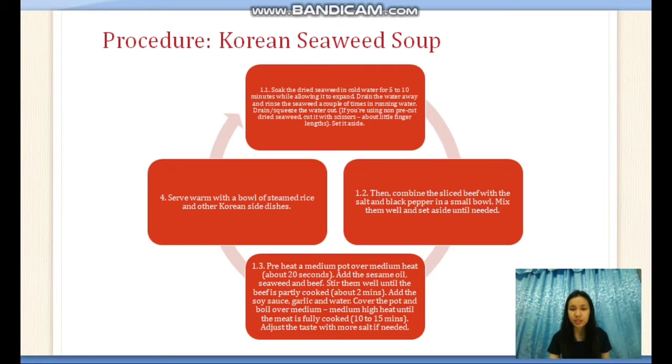And then, preheat a medium pot over medium heat for about 20 seconds and add the sesame oil, seaweed, and beef. Stir them well until the beef is partly cooked, for about 2 minutes, and add the soy sauce, garlic, and water. Cover the pot and boil over medium or medium-high heat until the meat is fully cooked, for about 10 to 15 minutes. Adjust the taste with more salt if needed. And lastly, serve warm with a bowl of steamed rice and other Korean side dishes.